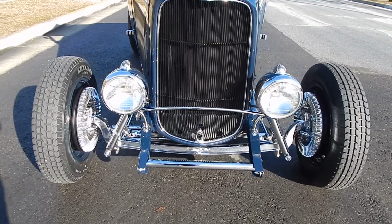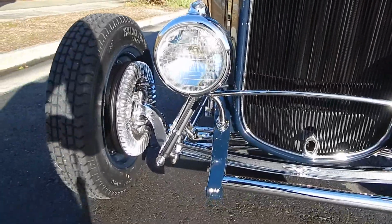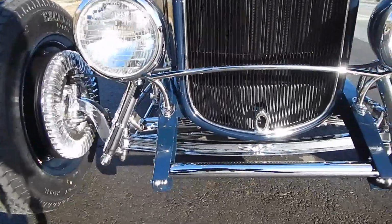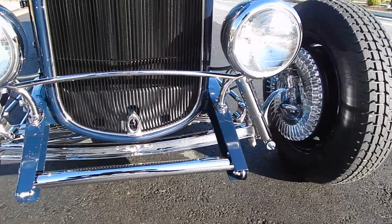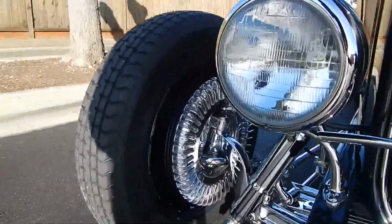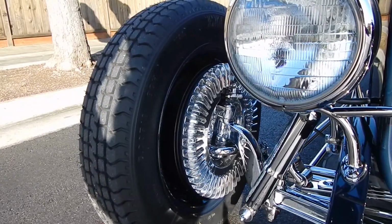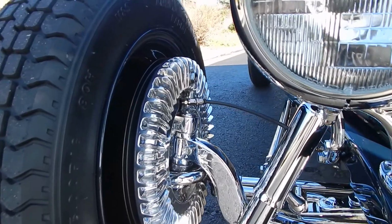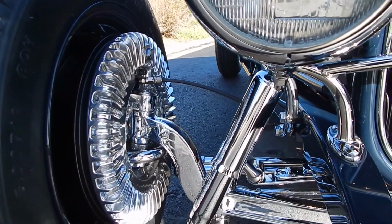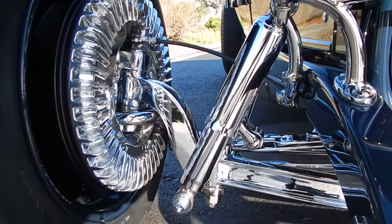Anyway, a very nicely done chassis, finished in the same Washington blue. Top name components here. It's a SoCal chassis, fully boxed '32 chassis. Up front here you have '46 through '48 drum brakes with Wilson backing plates, polished billet. They're beautiful. And then the Super Bell dropped axle, which is show chromed, is very nicely done.